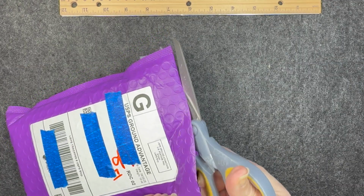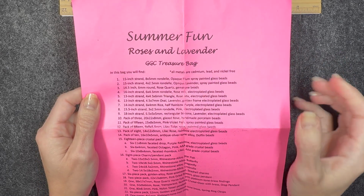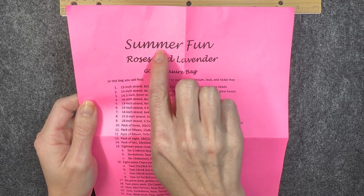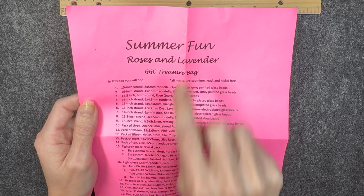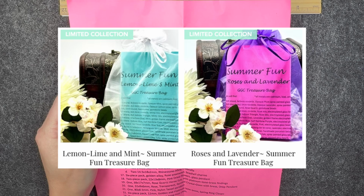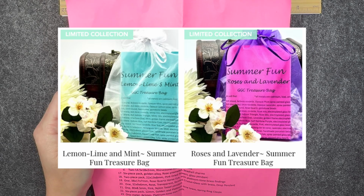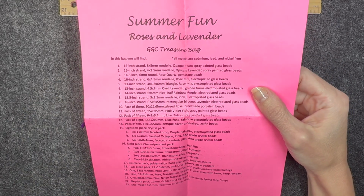All right, let's see what we have. Usually when she releases her treasure bags, she releases two different versions. As you can see, the theme is summer fun, and the version that I got is roses and lavender. I will put it in right here. These are the two different versions that came this time. I am super excited to go through these.